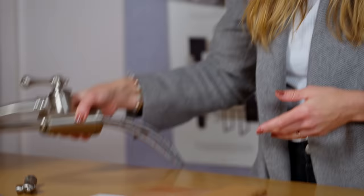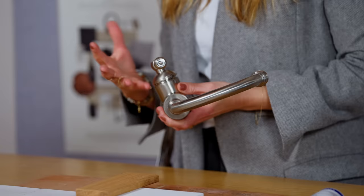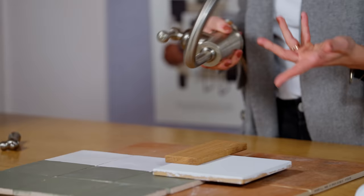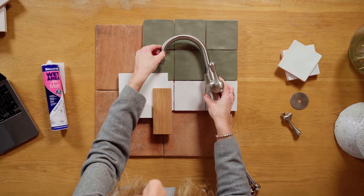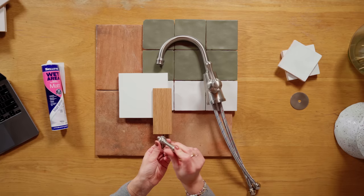As for hardware, I have chosen the Kato Era range in brushed nickel, and this is from Reece. I really wanted to keep to an older style for my hardware because there's nothing modern about this home, so I wanted to avoid all modern styles and really stick to a nostalgic touch. There were a few different options, but ultimately I've chosen the gooseneck curve, and I also chose the lever handles as well. I just really liked the softness and the simplicity of these.